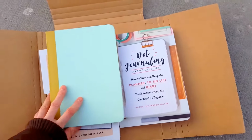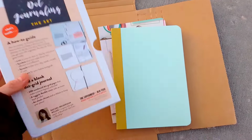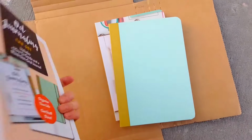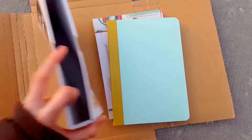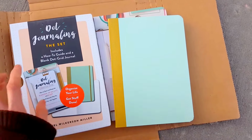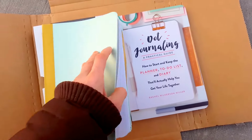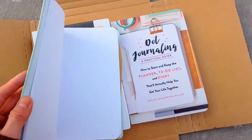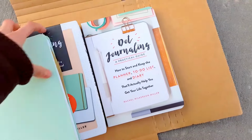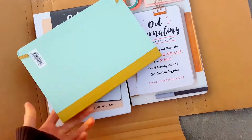Check it out, guys. I just received this in the mail, and I'm so excited to review this and see how it goes. I'm a huge fan of journaling, and I discovered dot journaling online, this book, and I said I really wanted to try it out, so I got it in the mail, and this comes with a set of two. This one would be the journal part of it, and I really like how it comes with a bookmark and rubber band at the side so that it can keep closed.